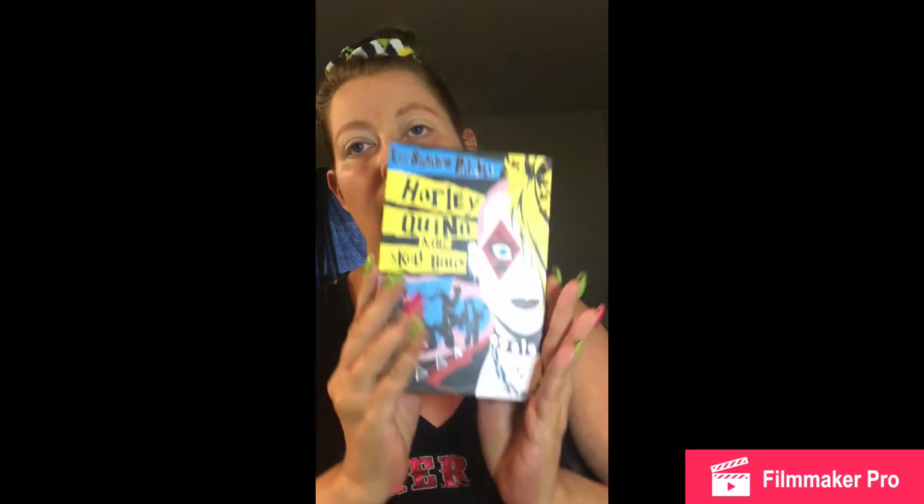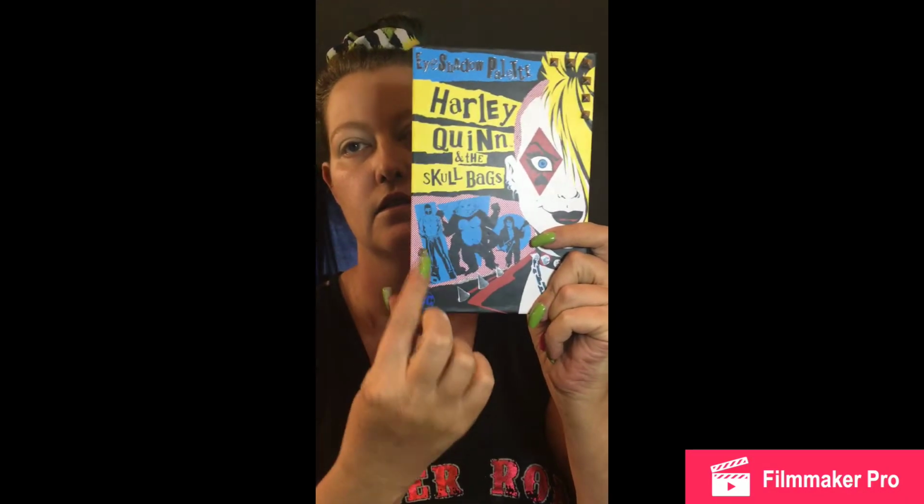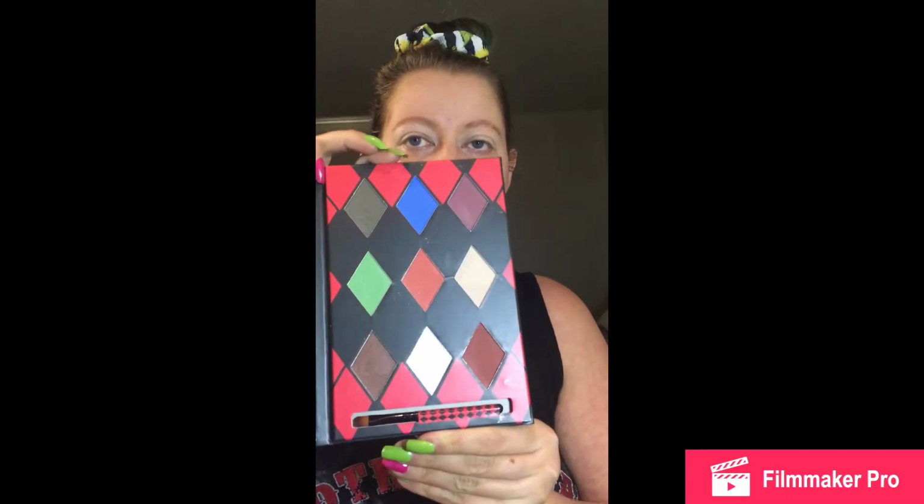So yeah, I love the little packaging. I like the little ribs on it and everything else, and I think that's why I bought it. Not so much because I wanted to do a Harley Quinn look, because I know I can't do that. But anyways, let's open her up. This is what she looks like. It's got a little brush that I'm not going to use. It's still kind of taped to the inside here.